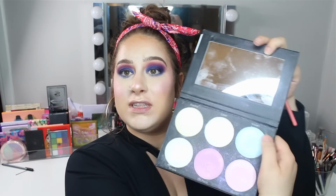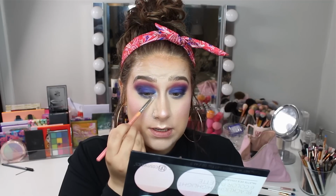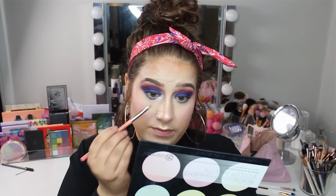So yeah, I'm gonna obviously take the blue shade and put it in my inner corners, just like so, and I always drag it down a bit, as you can see, just so it kind of matches. I don't know, I just like it.